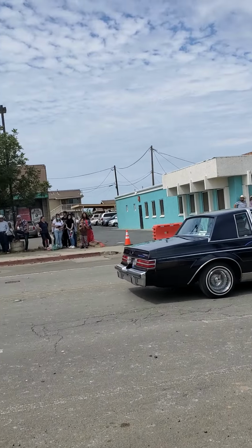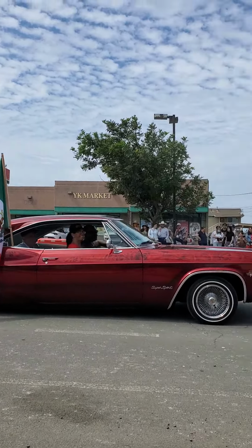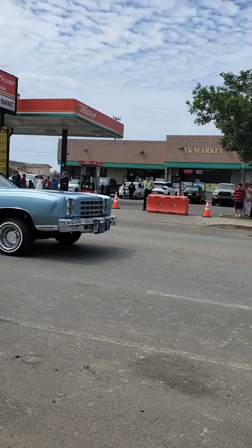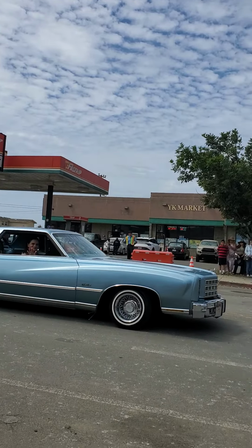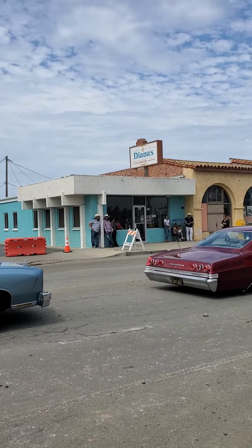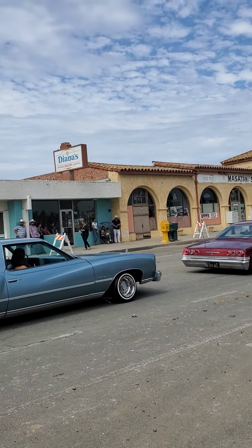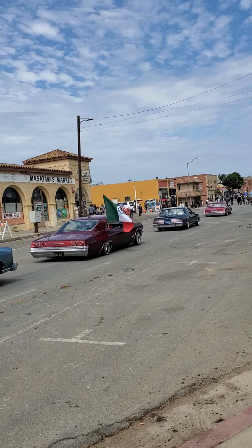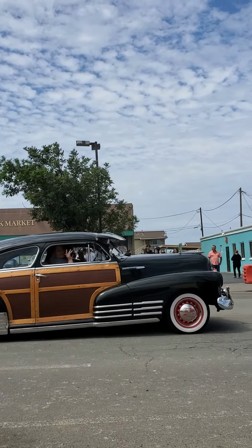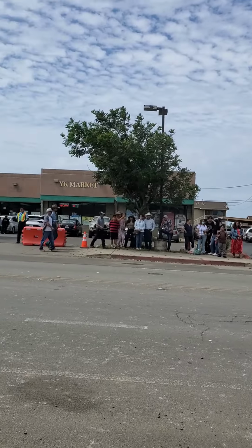Ooh, look at the paint job on that one. Look at the design in there. Hi! Say hi, Miss. Look at that. Wow. Say hi, babes. Wow, these are nice. Look at that. Look, he's dancing over there. Wow, look at this one. Say hi. Ooh, look, he lifted up for you to say hi. Did you see that? Oh, look at this one too.